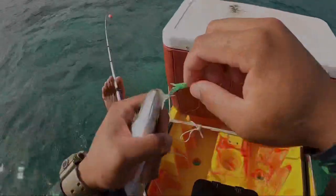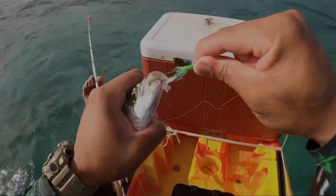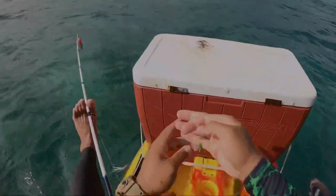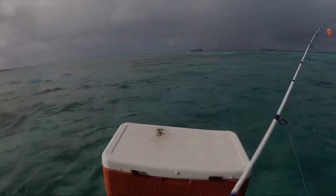The hooks are barely hanging. You can see it. Just a little more strength and he's gone. So you gotta play with it, guys. Let's go another one.